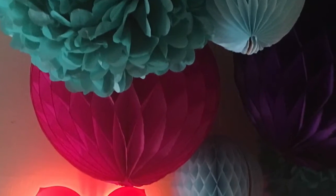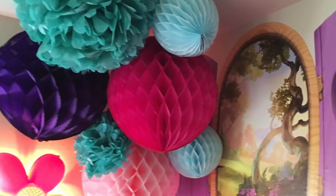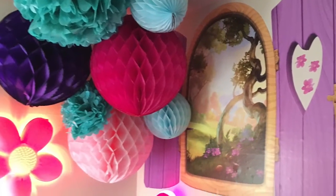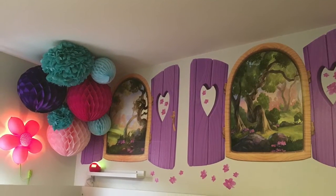Next, I added some beautiful paper pom-poms from Under the Paper Lantern. They just give the room this fun, whimsical feel while adding a little bit of texture, and I put them in the corner and they just look fantastic there.